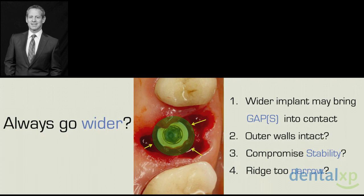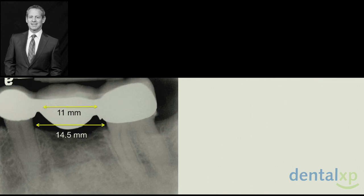So mesial distally, you might have your 12 or 14 millimeters between roots, but you may only have 6 or 7 in buccolingual diameter. So what do you do? Here's a case where I've got 14 millimeters from root to root under an old 3-unit bridge, and the patient says, I don't like my bridge anymore. Now that we're going to replace it because it decayed, I want an implant.